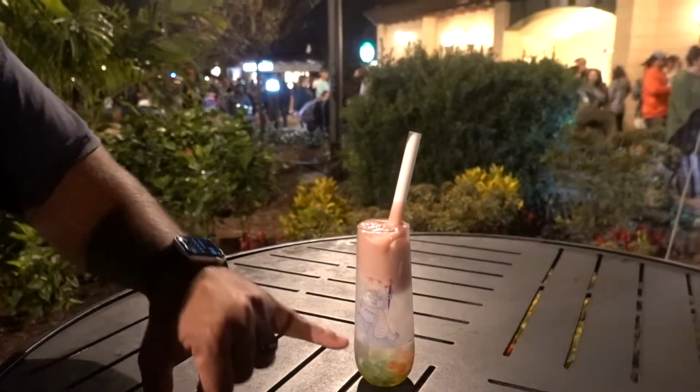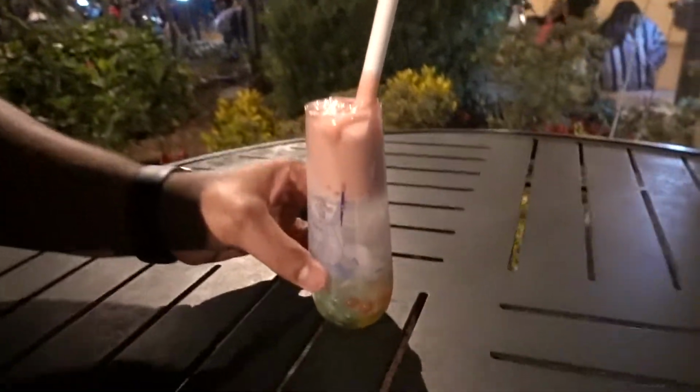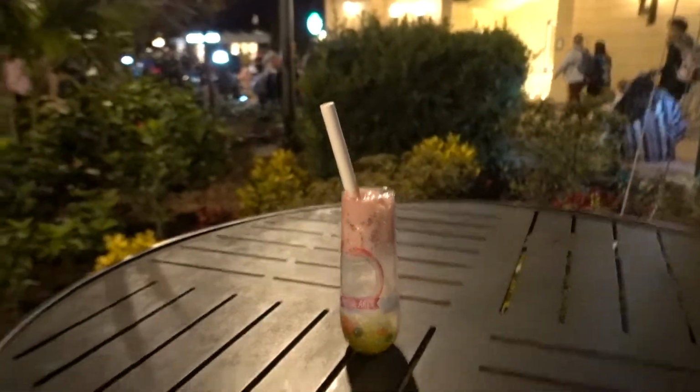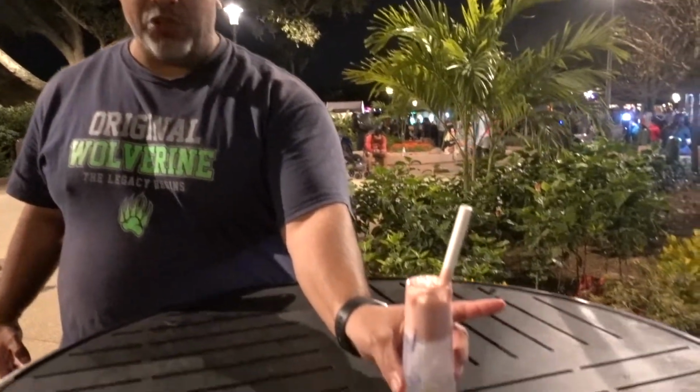$8, they give you this souvenir cup with a fake man on it. It's like a hard plastic cup. And also it says the Festival of the Arts, so it's pretty neat. Drink is okay. It's all right. Who was expecting more? But there you go, $8. Yeah, at least you get a souvenir cup.